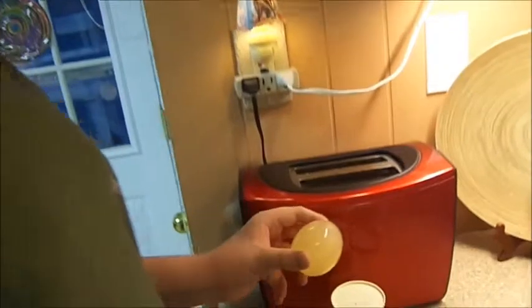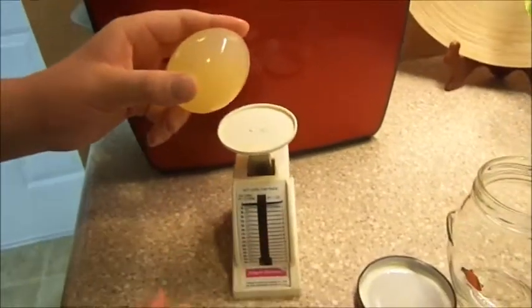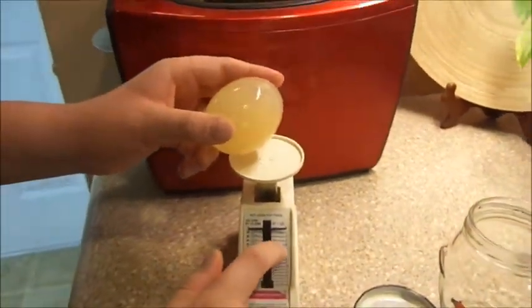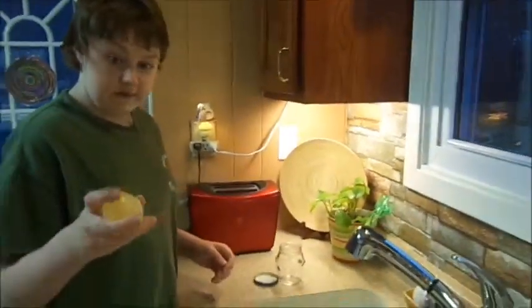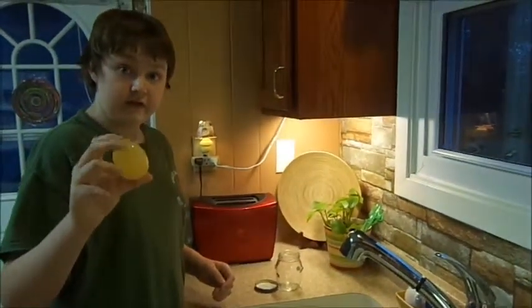Now we're going to measure it. It was just above 2 before and a bit over 3 after the vinegar. So it appears to have gone down just slightly to being exactly on the 3. So now we will get out some eggs and compare the size.